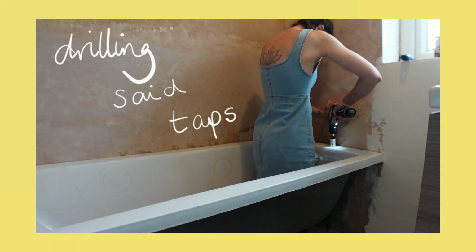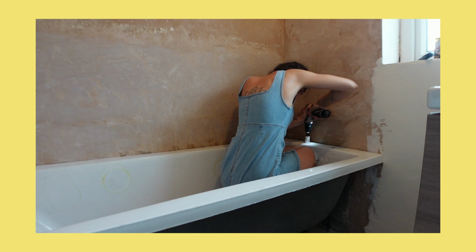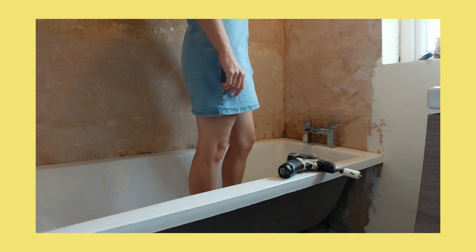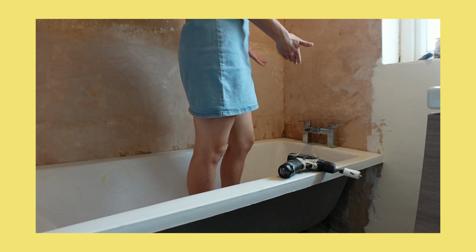So we've just drilled the holes in the bath for the taps to go in. My hair looks crazy, please do excuse me. Woo! Oh yeah! Yes. Oh! Yes. That is perfect! Ta-da! Taps!